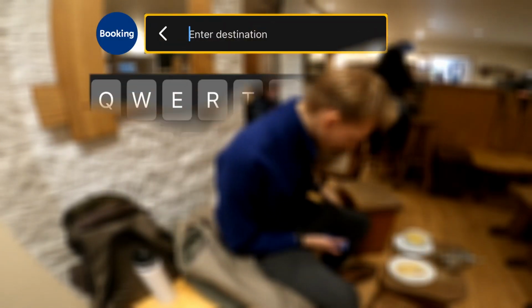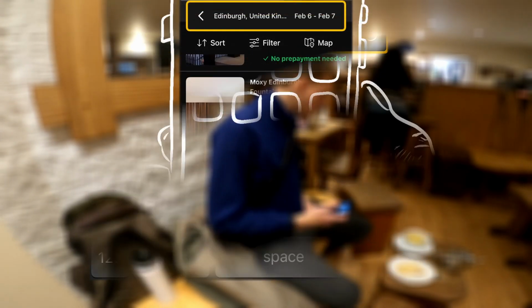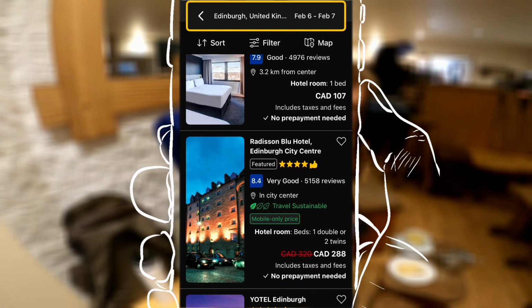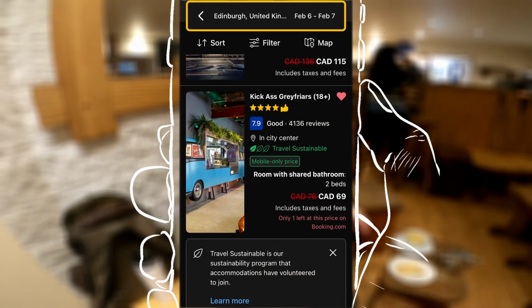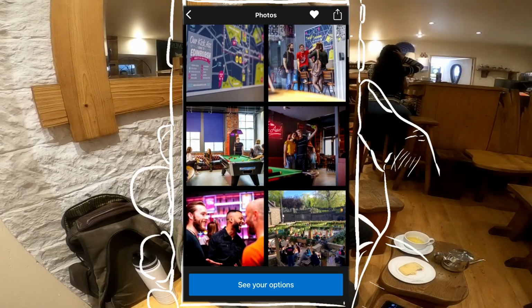Next up, Booking.com. Need a cheap place to lay your head for the night? This is your best bet. I booked most of my accommodations using it and it was incredibly seamless. Also, highly recommend Kick-Ass Hostels.